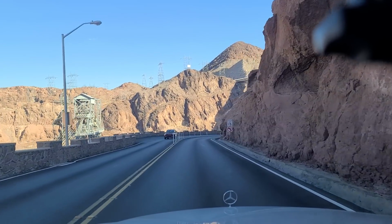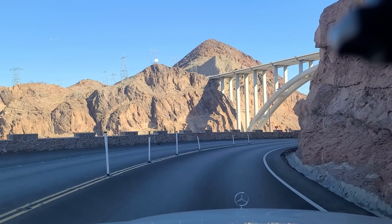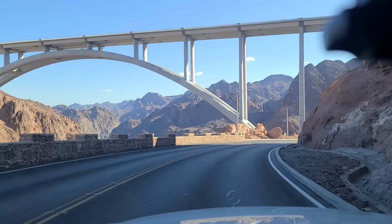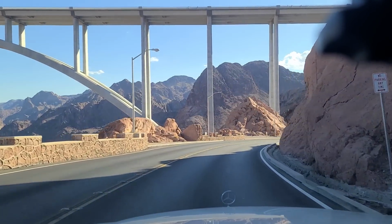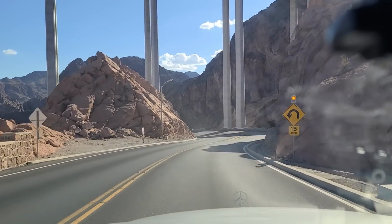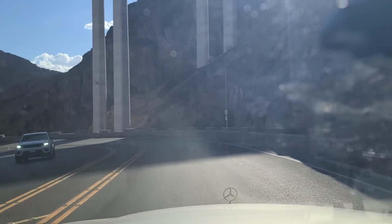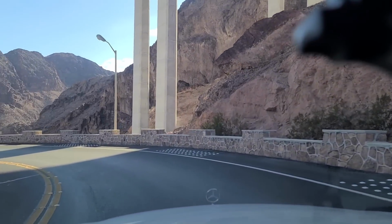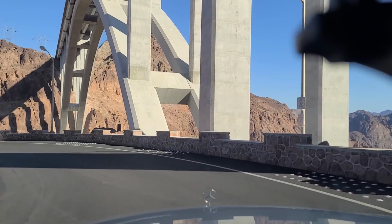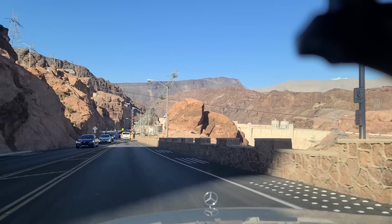This is the road to Hoover Dam. And there is the bridge, Interstate 11 bridge, the Pat Tillman Bridge, directly in front of us. And we do a little U-turn action here. No trespassing. Look at that bridge. That's cool. See it from this view, this angle.